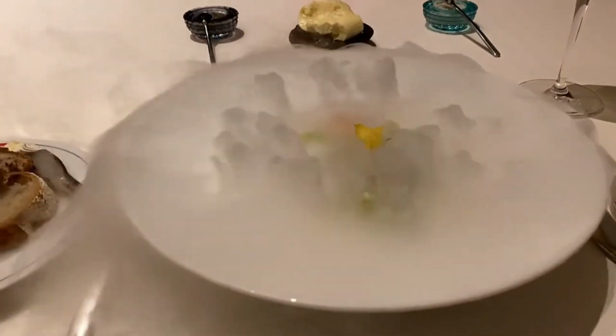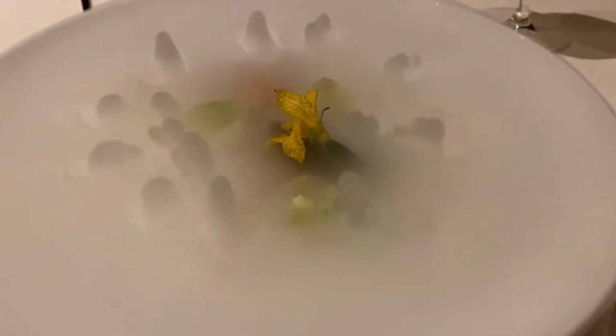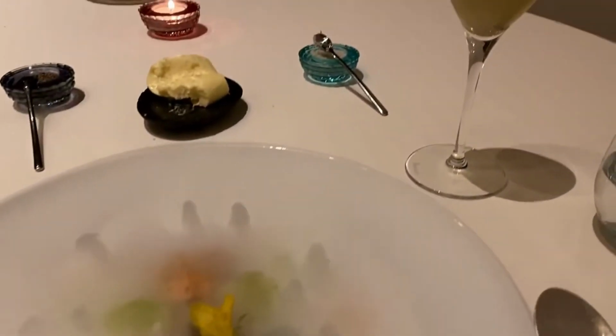So beneath all the smoke and citrusy perfume of this dramatic presentation, the first official course consisted of langoustine with caviar and grapefruit and cucumber. The langoustine was exquisite, but the caviar really accentuated its fishier notes, and in the end it somehow seemed a bit under-seasoned.